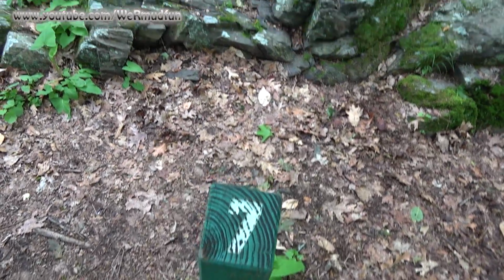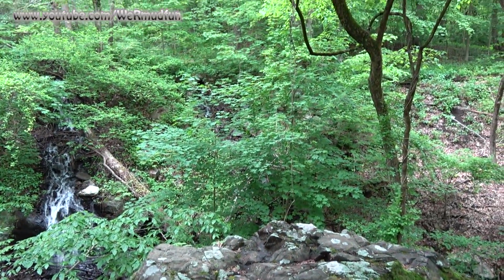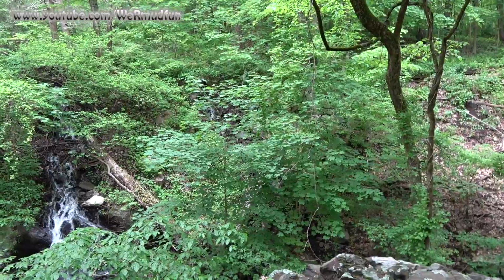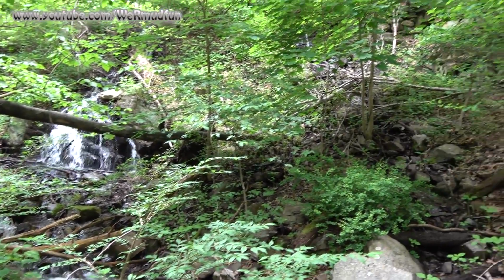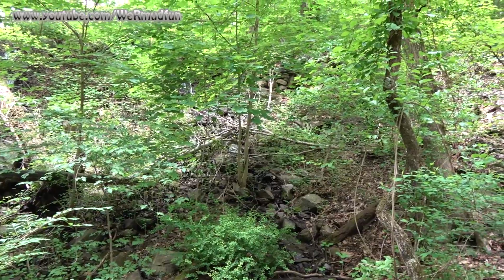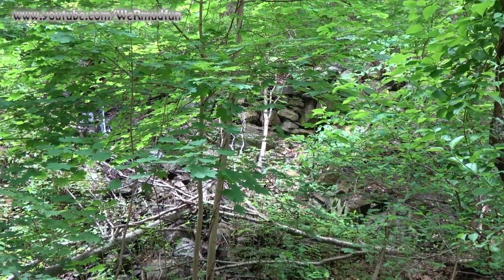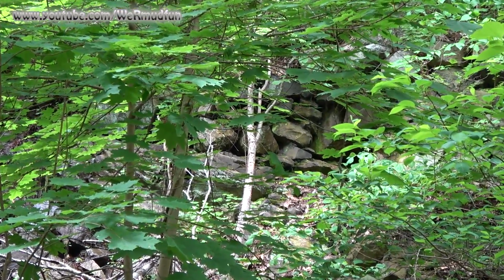We are at number 7. We're looking for the Herd Mill. Can't really see much over there. We're going to go down into the gorge and see if we can see anything from there. All right, now as we pan along the gorge here, we're going to come to what we believe to be the upper foundation of the Herd Mill right up there. It actually hung out over this whole gorge.